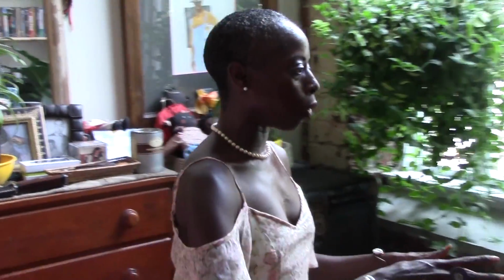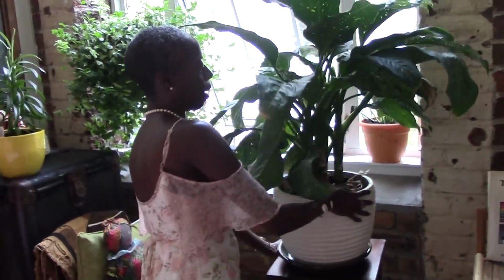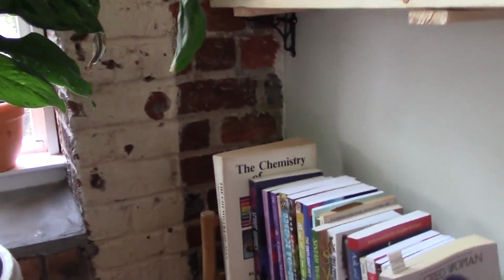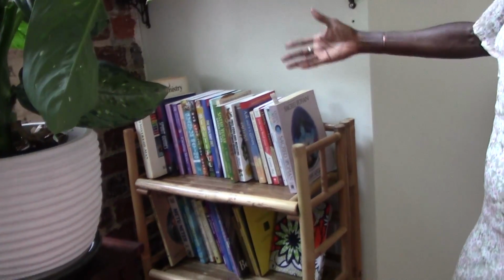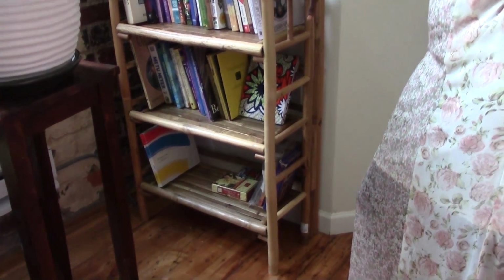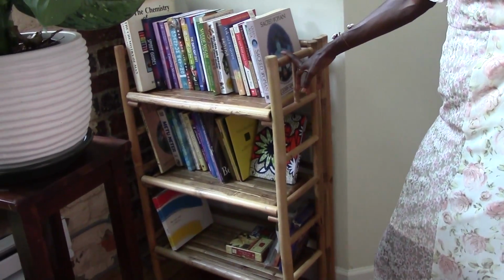I'm going to move this out just a bit so you can see it. Yep, that's good. Okay. Let me show you this bookcase. I'm going to move over here because I want you all to see this bookcase. I don't even know. It's shelving. I made it. I call it a bookcase. Now, if you sort out the package, I just got it this week. I think I paid $39.99 for this too. So I paid $40 at Ross for this.